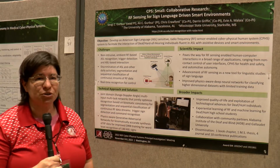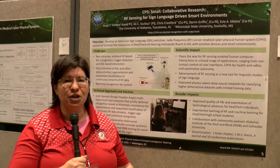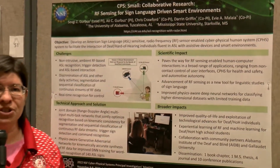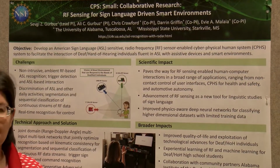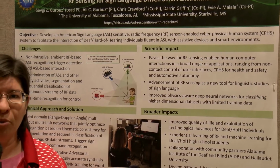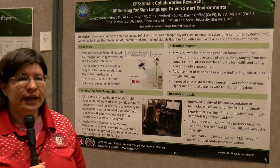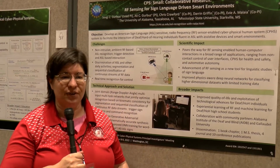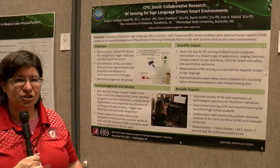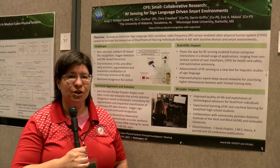In this project, we're trying to explore the ways of using and developing a new sensing modality, radio frequency sensing, for the purposes of American Sign Language recognition. Many people might feel uncomfortable having a video camera on in their home all the time just for the purposes of using technology. In this project, we're trying to develop radio frequency sensing as an ambient device that would work kind of behind the scenes.